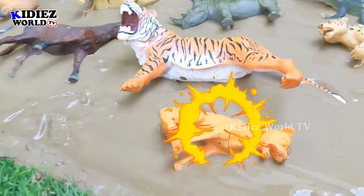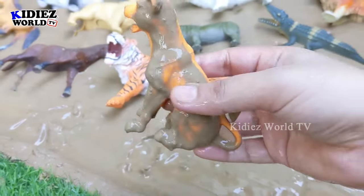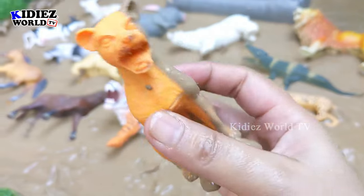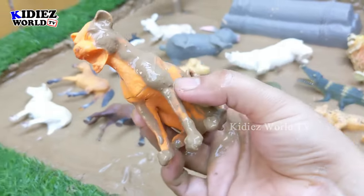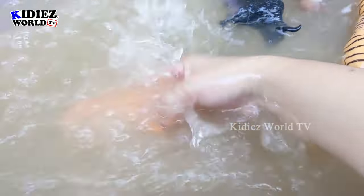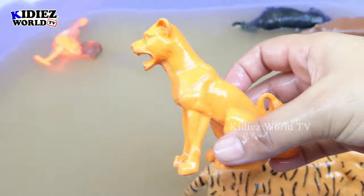And the next wild animal we have here, a puma. Another big wild cat, puma, which is very, very muddy. He has a big tail and a lot of sharp teeth in his mouth. That's a big wild cat and a big carnivore animal. Let's wash him. Here we go, puma.